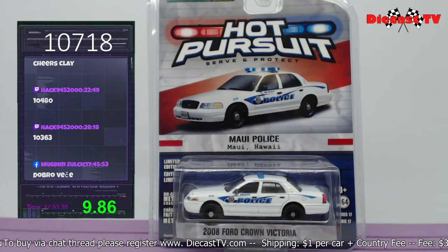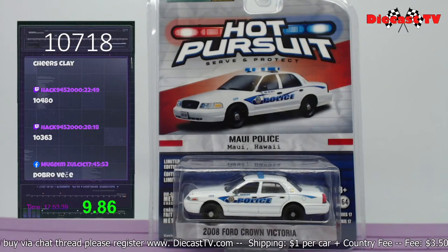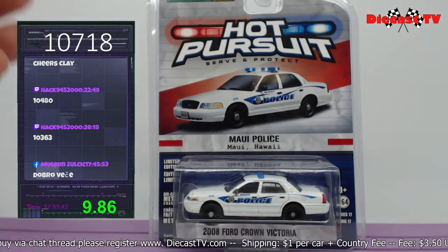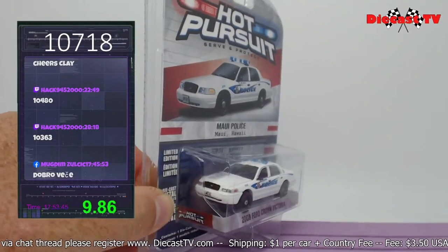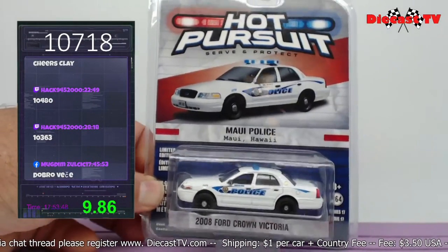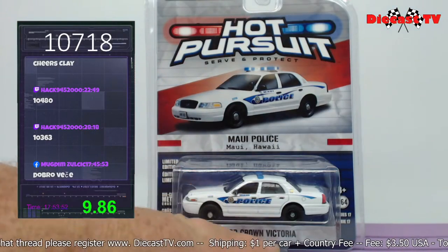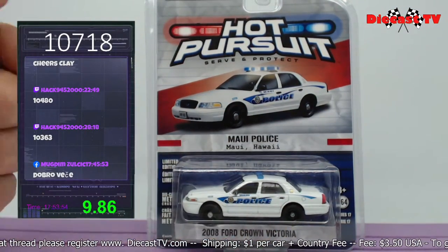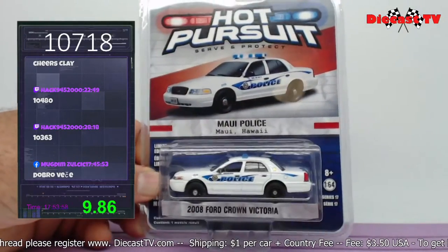Well, you don't want to mess with the W50 Hot Pursuit from Maui, Hawaii. Oh, Crown Vic, baby. Look at that beautiful Crown Victoria from 2008. Maui Police. Oh, man. Greenlight is such a great version of that beautiful Crown Vic. Check out the tampos on that. Look at the lights on the back. I love the rims and the wheels on this thing. The black rims are awesome.